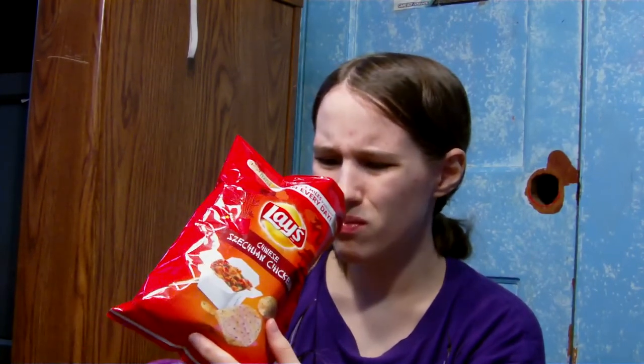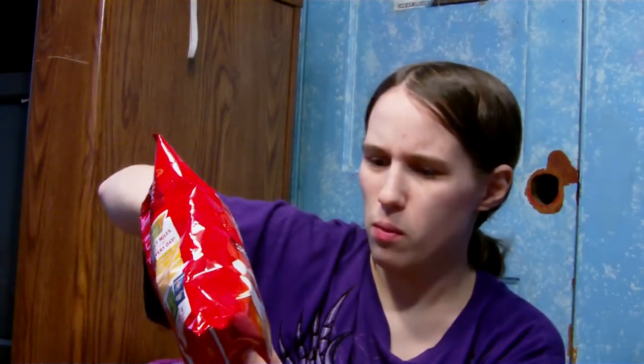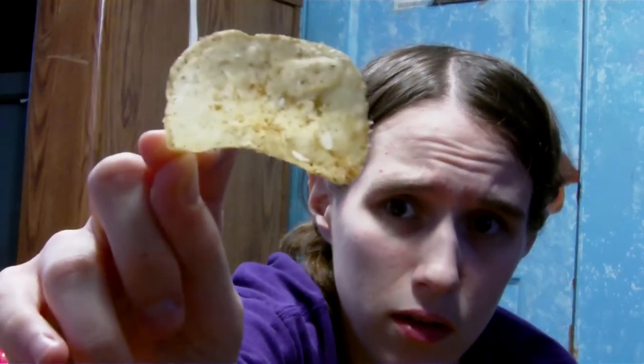Either those two other chips killed my palate, or I'm not getting a taste at all. Let me try a couple more. Get a rotten one of these. There's supposed to be brown stuff all over it. Look at this. You guys see this? I am worried.